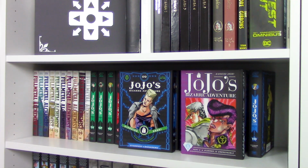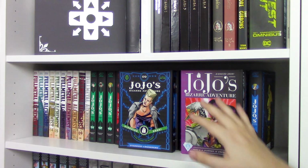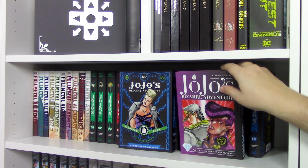But if you then look at part 4, it is of course distinct. The reason being, this is not a Jojonium, and I don't know if this is doing this in case that Japan will ever create a Jojonium of part 4 and forward, but I do not appreciate the shift in design because it kind of throws it off. Now, don't get me wrong, I enjoy this design. I think it is awesome.